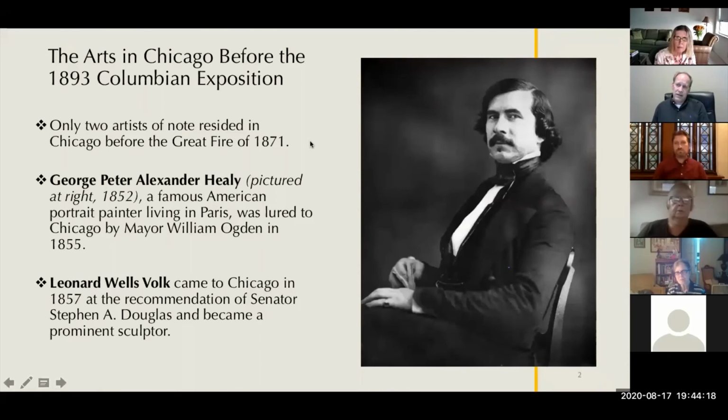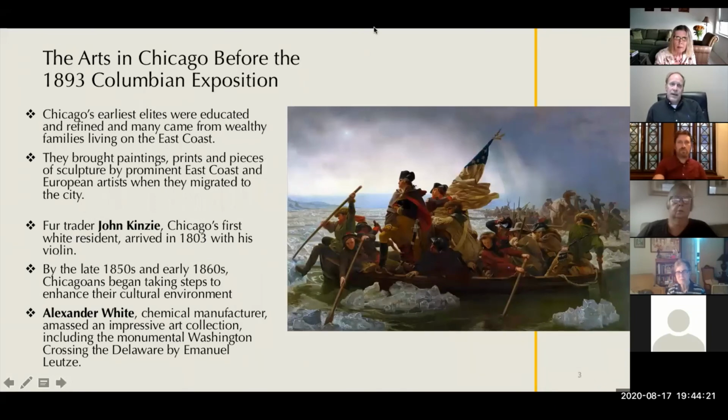And Zach, the next slide. Thanks. I should say that during this period, Chicago's elites were well educated, they were refined, they came from wealth. They were usually the second or third sons who didn't have much to do with the family once the first son was given prominence, and so they moved to Chicago and took up roots in Chicago, became businessmen. They brought paintings, prints, and sculptures, but those pieces of art weren't made in Chicago. They were made by East Coast artists and European artists.